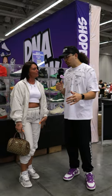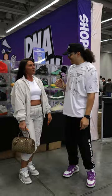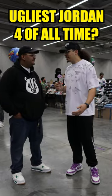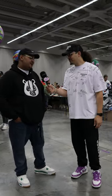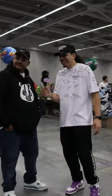What's the ugliest Air Jordan 4 of all time? The Canyon Purples. Oh, you don't like those? No, they're ugly. What's the ugliest Air Jordan 4 of all time? Canyon Purple. Ugliest. Wow. He said wow.